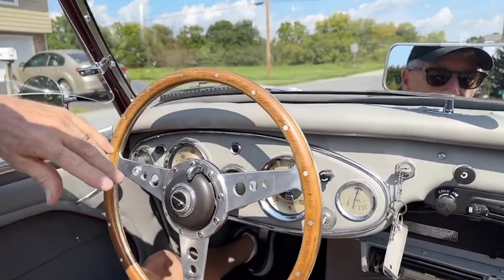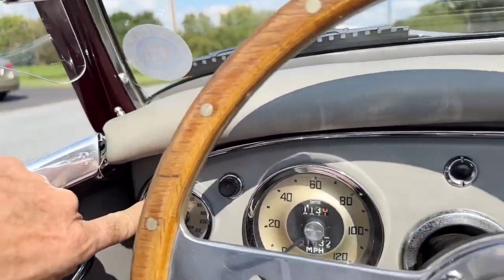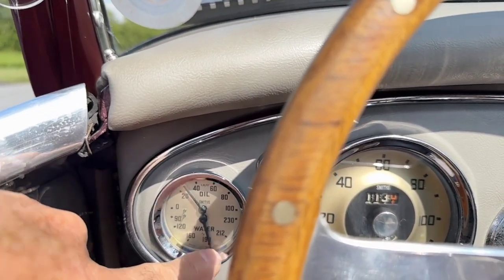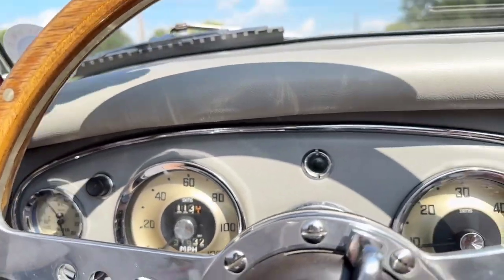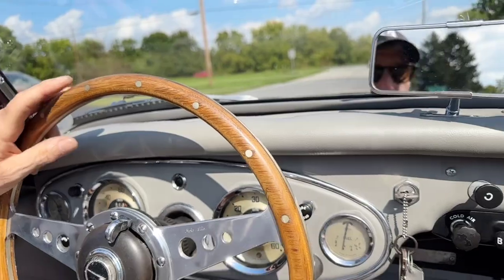The car always starts very nicely, very easily. We've got great oil pressure. Right now we're sitting at about 30 pounds. More importantly, especially on a British car, our temperature's under control. We've been sitting, so it got a little hot from sitting. It's at 190. It will go down a little bit. This car is equipped with an additional electric cooling fan on a thermostat that's set up properly.